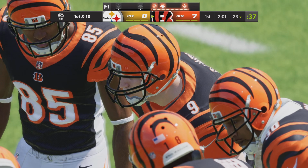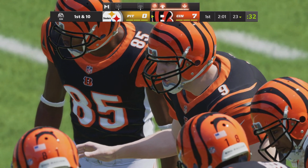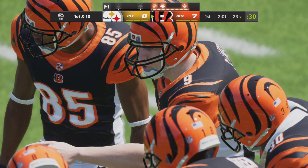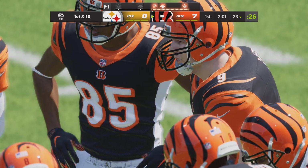And they haven't been tentative at all in this ball game, because sometimes you start a game with your script to try and get information out of the opposing defense. How will they play you in certain situations? Sometimes you script to attack, and that's what I'm seeing so far.